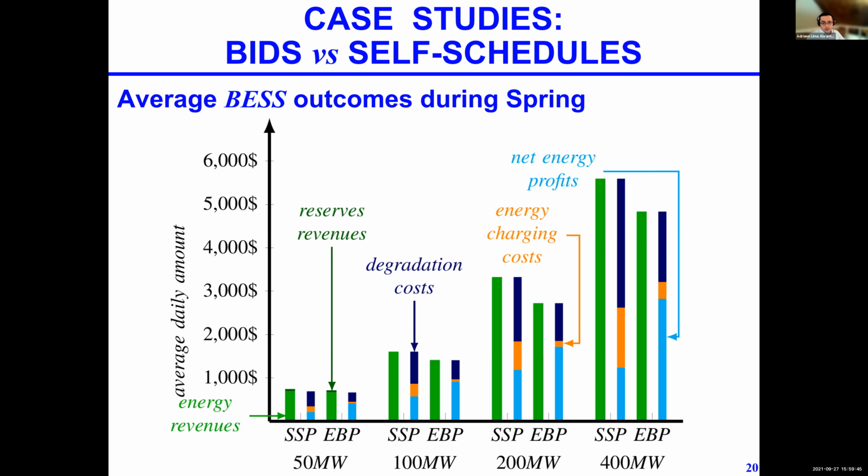And once we increase the size of the battery, this profit difference tends to increase. And the major difference is with respect to the degradation costs. The self-scheduled battery increases its degradation costs significantly. While the bid-based keeps spending very little money on charging costs and discharging the battery less. So it's in fact using the battery slightly less, but it's still attaining more profitable operations, as you can see in the light blue bar.